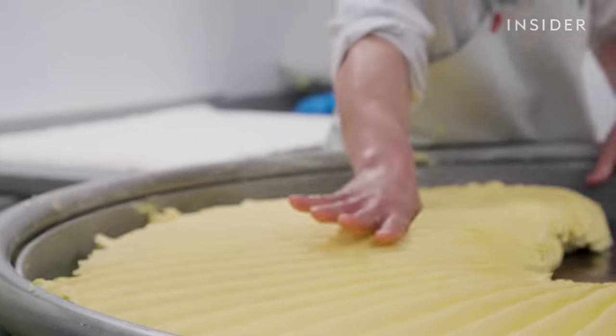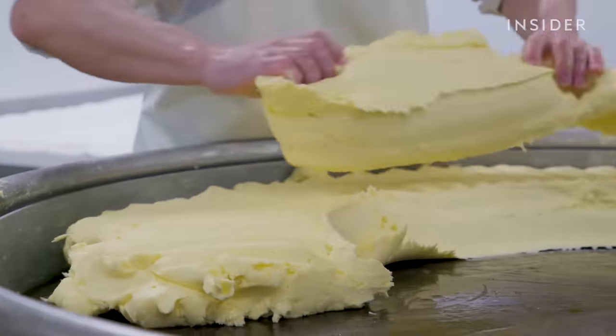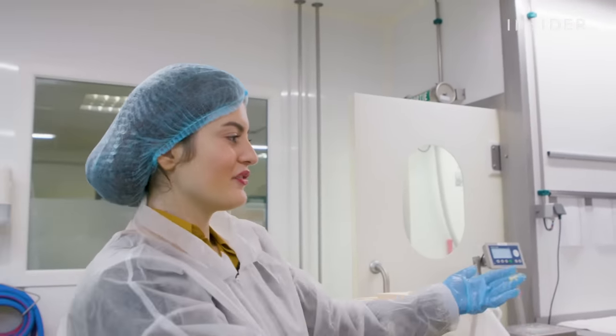When you see him doing that, it almost has a harmony. It's not easy. Monsieur Bordier said this is 50 kilos of butter. So try and lift a bit of it. It's gonna be like 10 kilos in just one go.